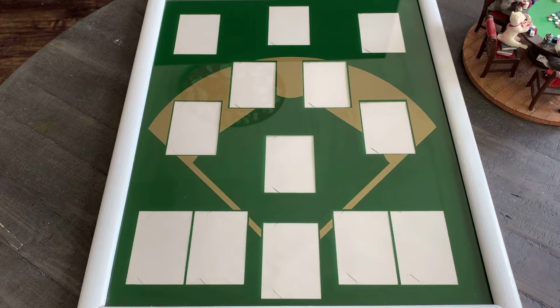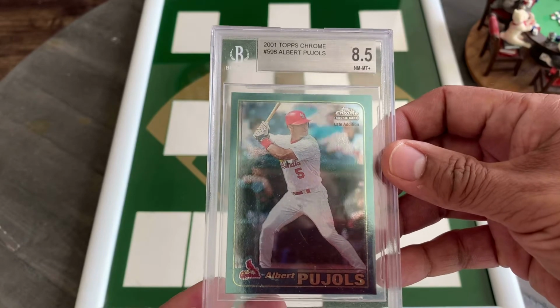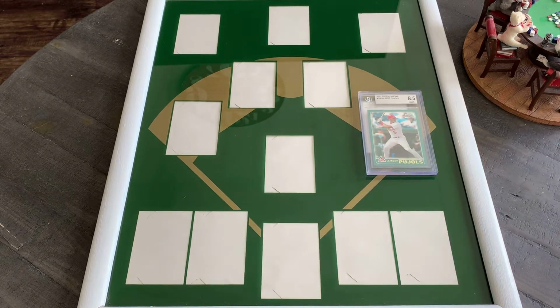So in starting things off, I went with probably the best first baseman, which I had the privilege of witnessing, and that is Albert Pujols with his 2001 Topps Chrome card. Albert Pujols is gonna man first here. No slouch at all with his 3 MVPs, .328 average, 445 home runs over 11 years for the National League with the St. Louis Cardinals.